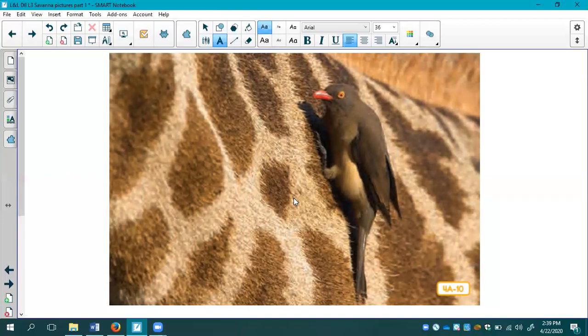The oxpecker feeds on the fleas and ticks living on the giraffe's body and warns the giraffe of any predators that might be trying to sneak up on it. Isn't that interesting? So it's kind of like he's cleaning the giraffe's body when he eats the fleas and ticks on the giraffe. Wow, what a good friend to have with you. Yeah, also warns them of predators. Wow, that is a great friend.